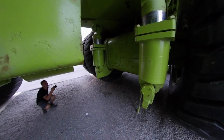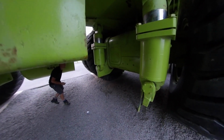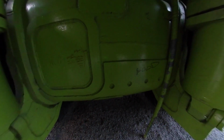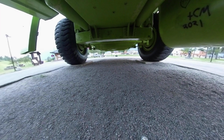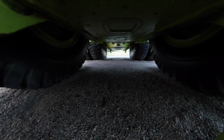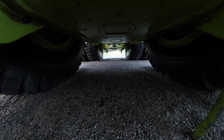J-Rod, rock this place. I always got to take note of the artwork. I just drove over the curb. Welcome to BC. Oh, there might be some structural cracks. Just kidding. I don't think anything on here would crack in a million years.